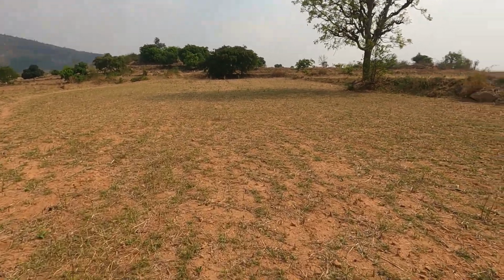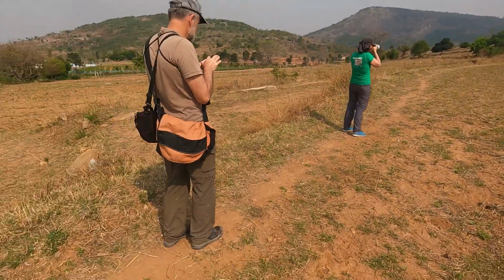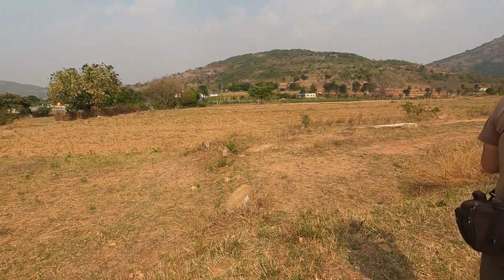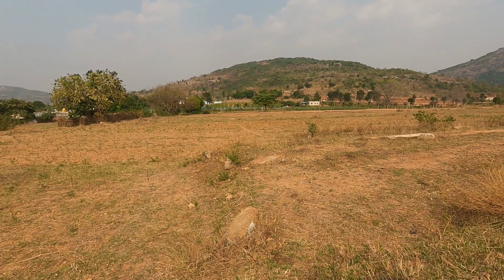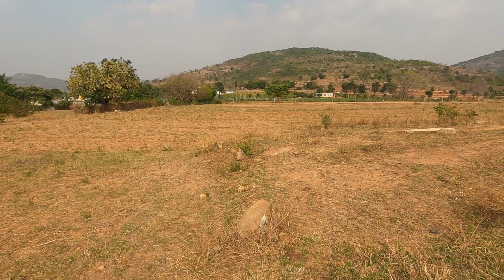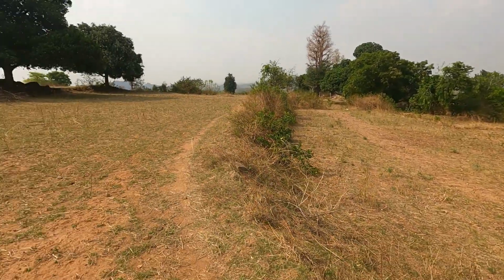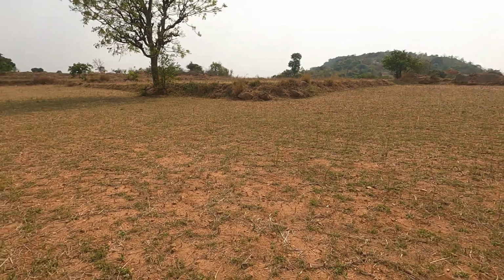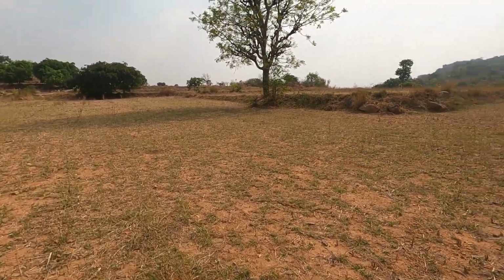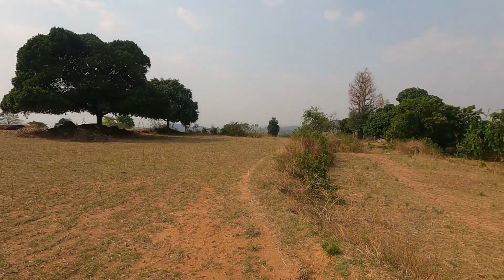The fields are all fallow right now. Down there's some green fields. That's chili, okra, and some other crop, probably all irrigated. There's a village right here. I forget the name of the village. We are not very far from another place called Kote Betta. I can't show you Kote Betta from here. It's somewhere in that direction.